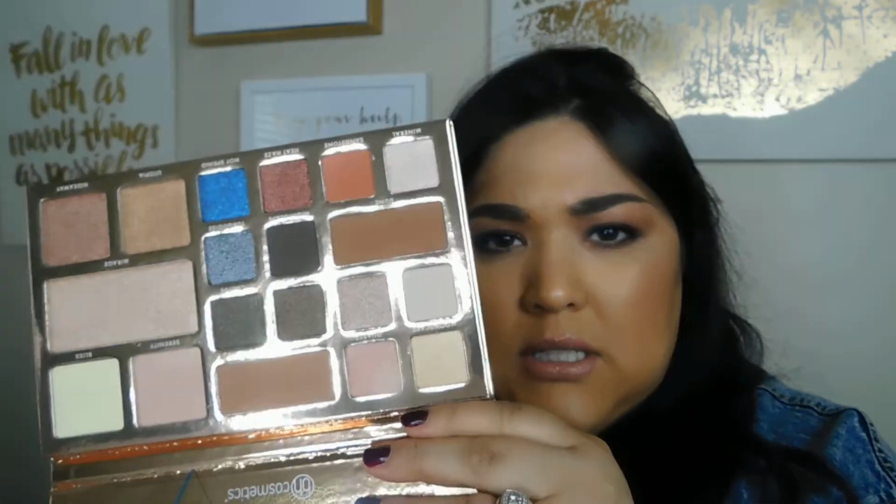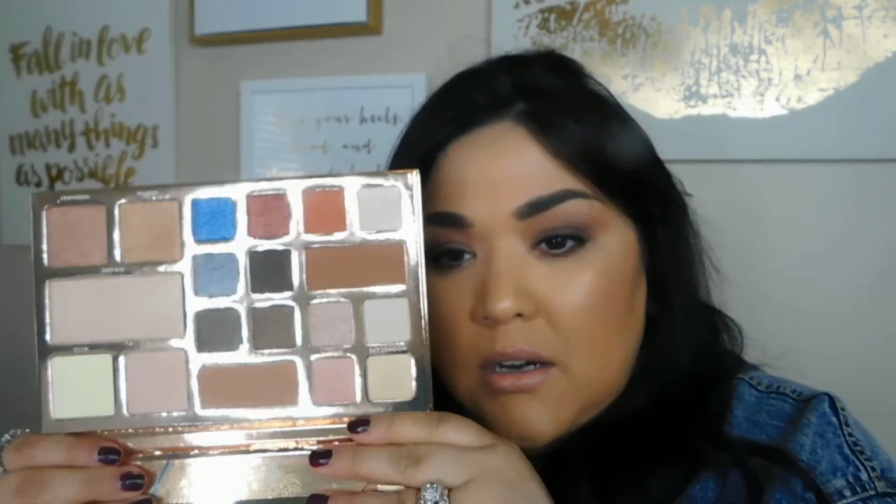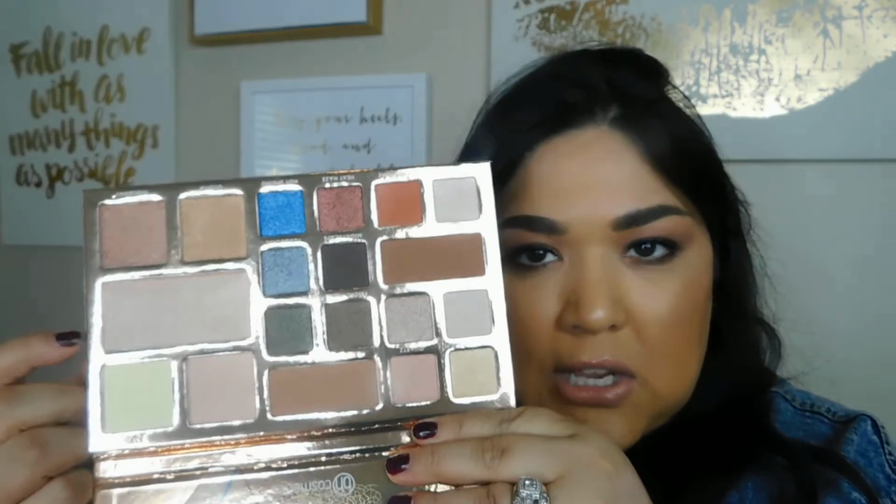So here is the physical product. Let's take off this little guy here. So here is the product. Yes, you guys can see all of that. I specifically swatched this big highlighter here, which is called Mirage. And that was actually all I had swatched, but I was looking at everything and I was very impressed.